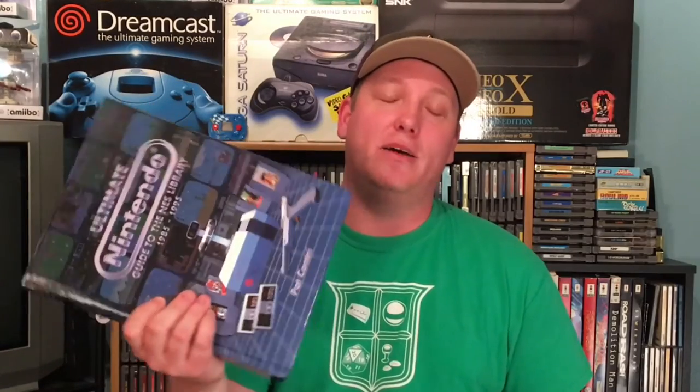I also picked up this massive book, Pat Contri's book, The Ultimate Guide to the NES Library. Got him and Ian to sign it. And I did read some of it already, especially on the flight home. Very cool book, very happy to have it. It was 60 bucks and it weighs a freaking ton, so it was a pain lugging this around the airport, but glad I got it, and glad I got him to sign it.